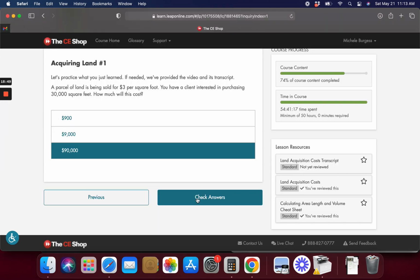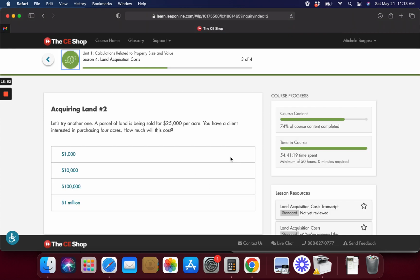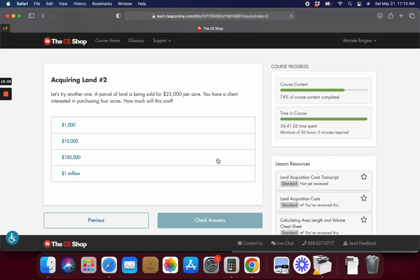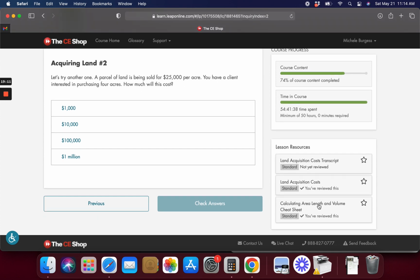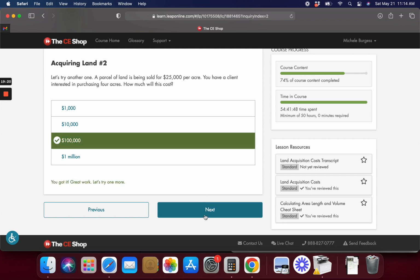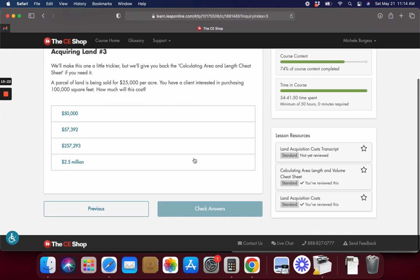Okay, so let's check our answers and move on. Acquiring land 2. All right, a parcel of land sold for $25,000 an acre, and you're interested in buying 4 acres. Wouldn't it be 25,000 divided by 4? Or would that be too easy? It might be 25 times 4. Okay, 25 times 4.